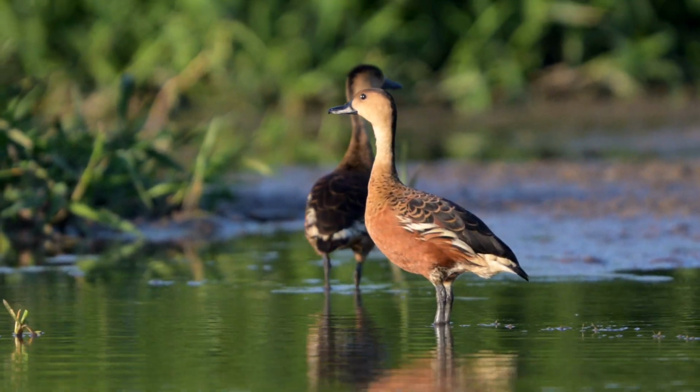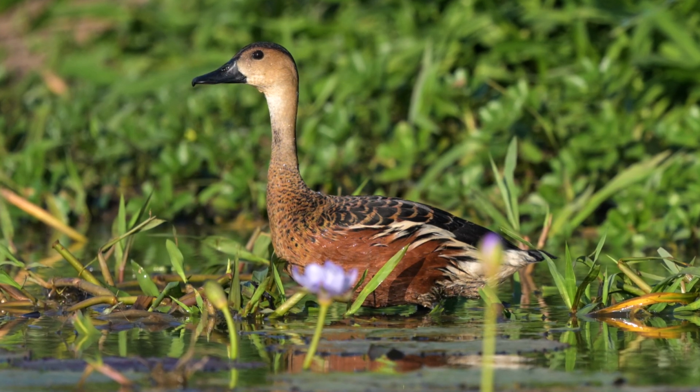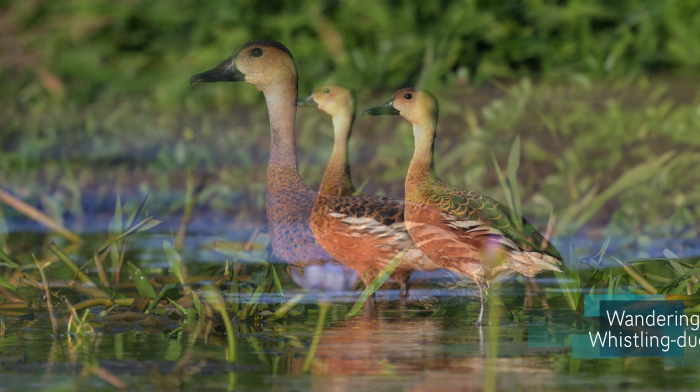It was also cool to see some wandering whistling ducks. They're not as widespread as the plumed, and they're generally found in the northern parts of Australia.